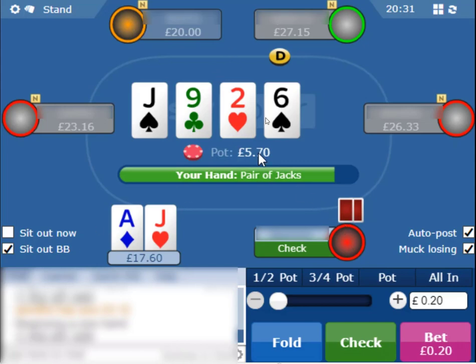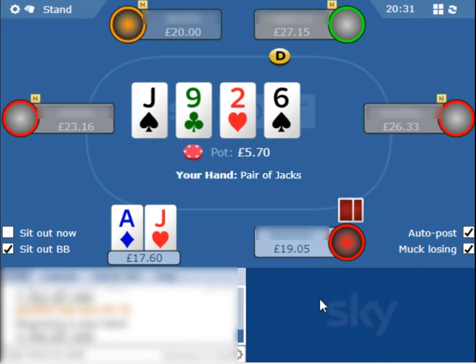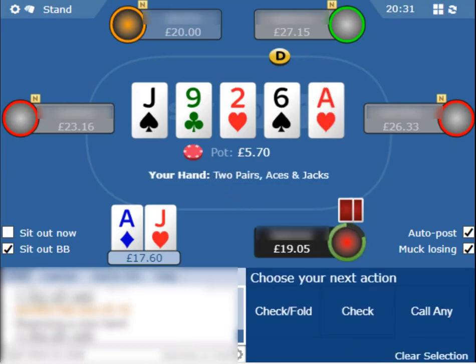When I get called on these dry flops, there's not that many draws to try and charge and not that much to protect against. I don't mind taking a check back line against aggressive players and then just looking to call down rivers. And that's the line that we're going to take here. We get a really good river.